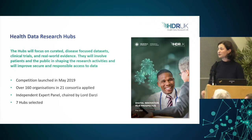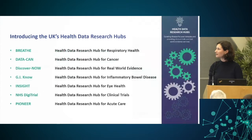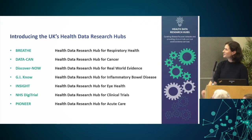We had an expert panel who led the selection process, which was chaired by Lord Darcy. And it was an extremely difficult process. So thank you to everyone. It's a lot of work put in by everyone in terms of putting together the bids in actually a relatively fast and short time scale. And from that, 7 hubs were selected. And I'm delighted to announce the 7 hubs. So, yes, congratulations, everyone.